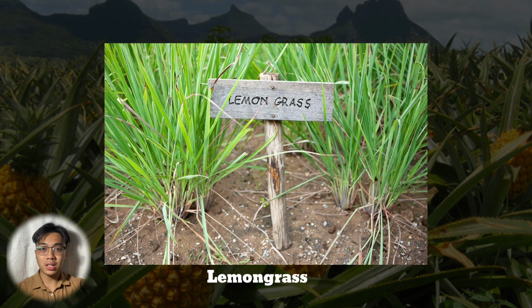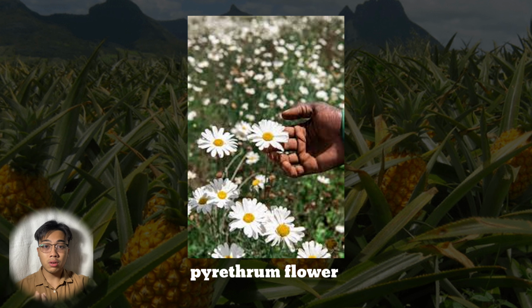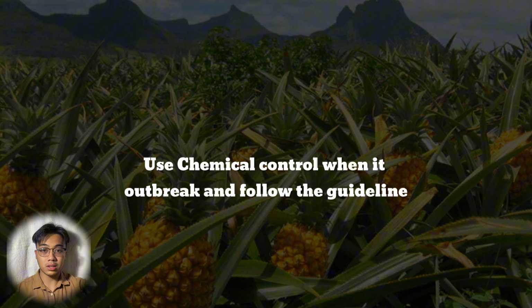A sustainable tip: plant garlic, lemongrass, and pyrethrum flowers along the pineapple field borders. They emit strong scents that confuse and also repel the thrips. Pyrethrum contains natural pyrethrins, the compound used in many commercial insecticides, but you get it fresh and chemical-free from the flower. Last one, chemical control. Use selective insecticide only during outbreaks. Rotate products to avoid resistance to these chemicals.